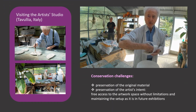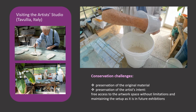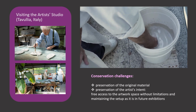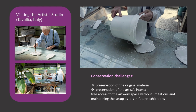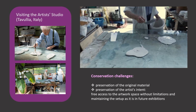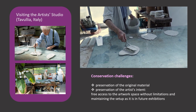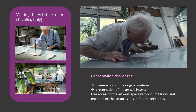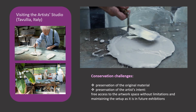One of the most fascinating aspects of working with contemporary art is that the artist is often still alive. So I had the opportunity to visit Paolo Icaro in his studio near Pesaro in central Italy and closely experience his work. He explained the conceptual ideas behind his environmental artwork and showed us the entire creation process that you can see in this video, and gave us detailed guidelines for setting up the work. This allowed us to understand the material and its conservation issues related to the significance of the artwork.